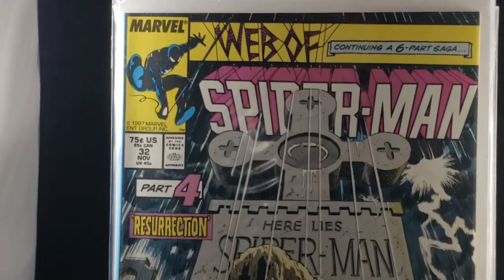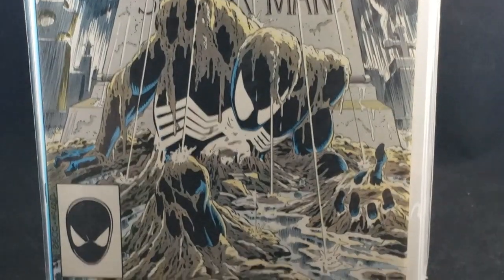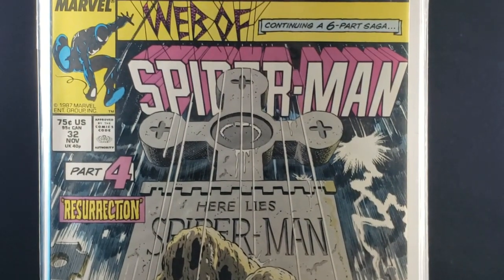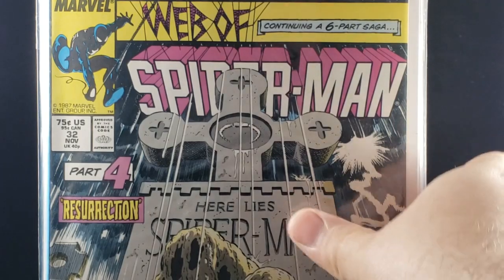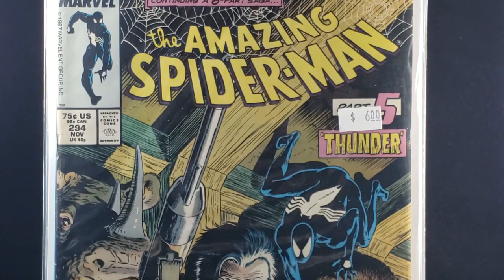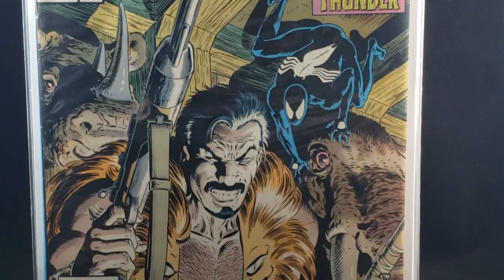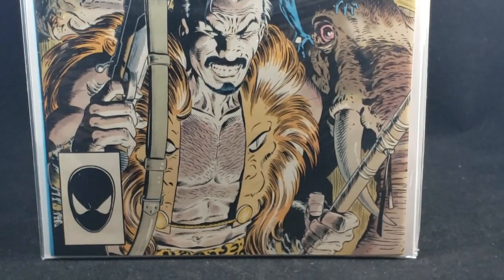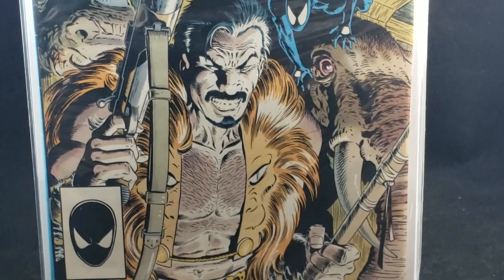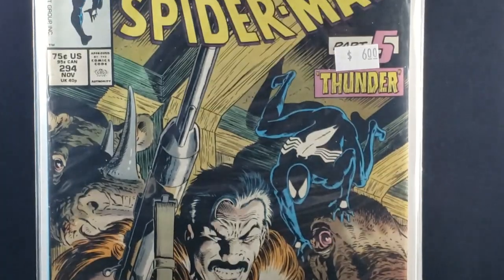And if you go into November, the next issue of The Web of Spider-Man, and this is also depicted in the comic book art on this box. You see, here lies Spider-Man, and there you see Peter Parker resurrecting from the grave. And then from The Amazing Spider-Man, the thrilling finale, the conclusion of Kraven's Last Hunt from November, issue number 294. There you see Kraven, you see his rifle. It'd be cool if we had a strap for the rifle that we got from Hasbro. Here you see Kraven. Very cool.